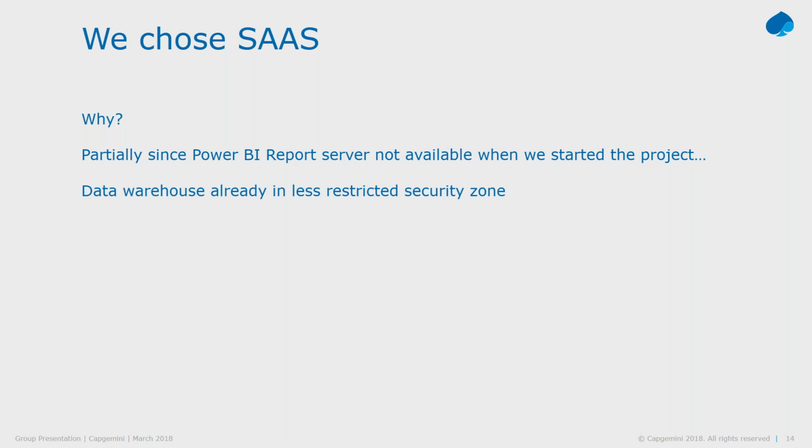And since our data warehouse is already running in a less restricted security zone, the internal IT systems at the client are running in very different zones, from the most secure zone 1 until zone 4, and we are in zone 3 and 4, so we could share our data into the cloud without any problem. This also enables easier access to sharing data with external customers. For our part, that is specifically the major Norwegian airlines and some of the larger international airlines as well that need to look into some of the traffic data.